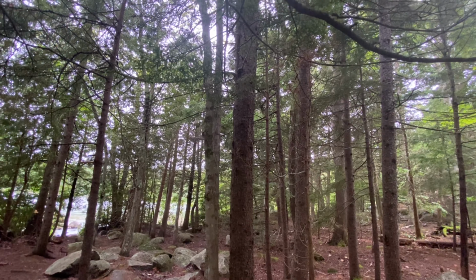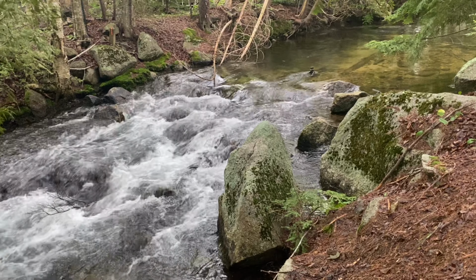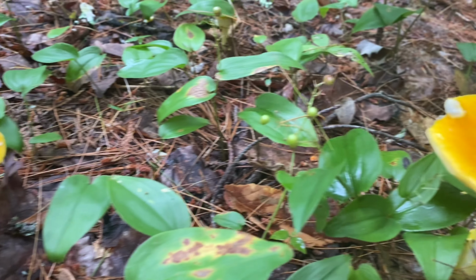In this forest, there are interesting plants growing on the ground like this bunchberry, which is closely related to dogwoods. Nearby, there are some wild blueberries. This looks like a weird plant, but it is actually a lichen called a lungwort. This tree is a northern white cedar. Up here, there are also lichens that grow on tree branches. Blue-bead lilies can be found growing on the forest floor, along with many mushroom species.